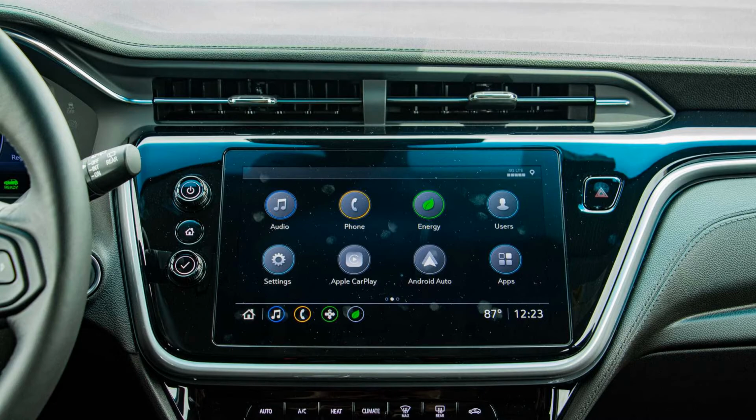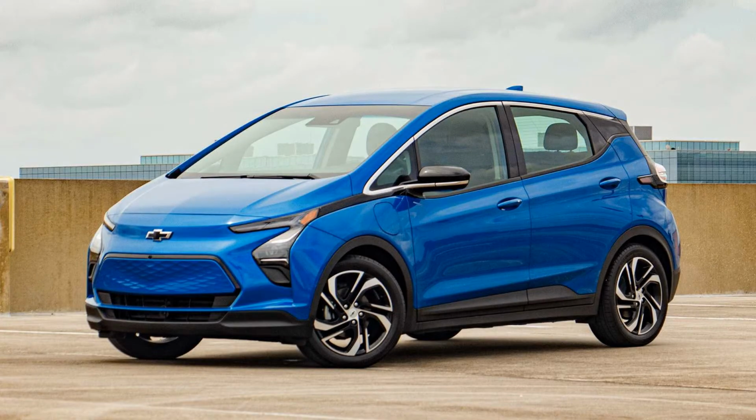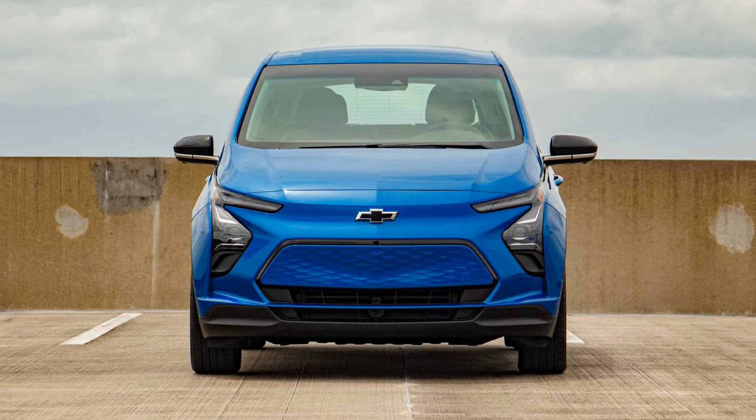The most obvious ding here is that the Bolt EV does not offer Super Cruise, while the larger Bolt EUV does. And still, if you want adaptive cruise control, it's a $375 upgrade available only on the 2LT model. That said, the driver assist system does well in high-traffic situations. It automatically brings the vehicle down to speed smoothly and accelerates as necessary.